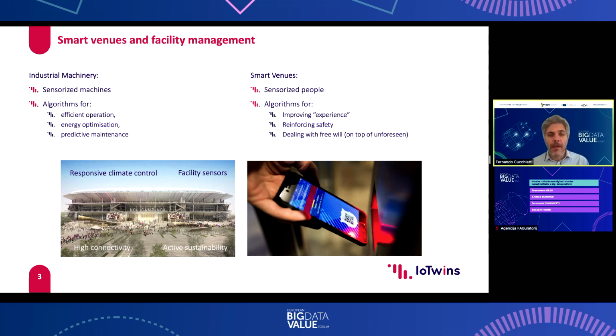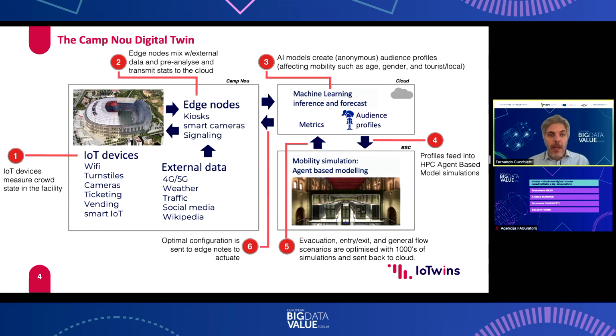And these algorithms will have a lot to do with something that doesn't happen in industrial machinery, which is the free will of people, apart from the randomness that we could have from the weather and other types of elements that we would discuss. So in this digital twin, the structure is here.